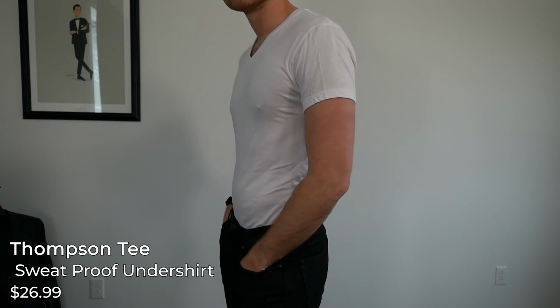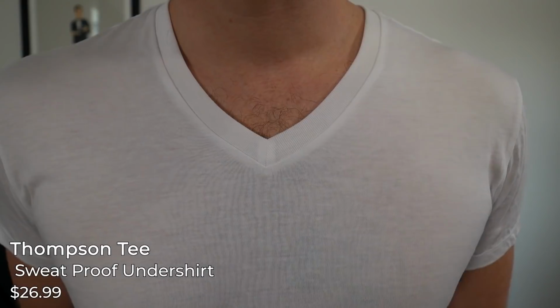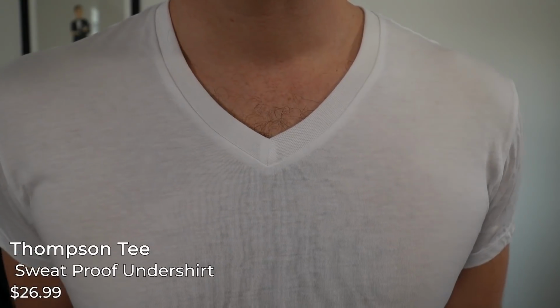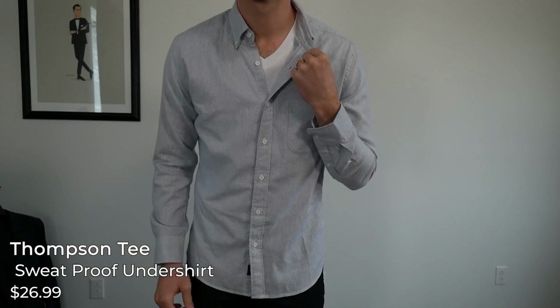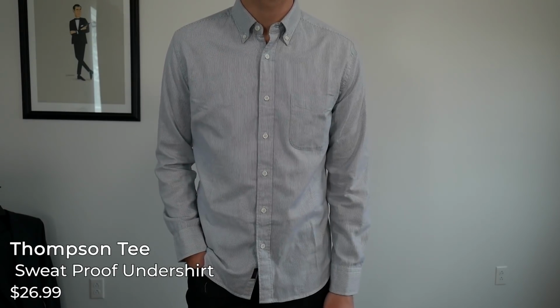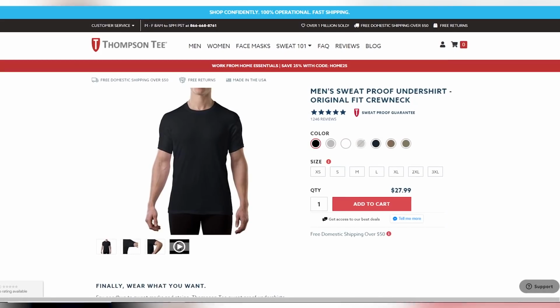But what they really highlight is this proprietary design for stopping sweat from showing through at the underarms. So this is all about protecting those dress shirts and getting all of the grossness of your daily grind to happen on the undershirt and not necessarily go to the exterior of your shirt. One of the unique things about Thompson's, they do have quite a few colors compared to the other ones. A lot of the other companies have a white, a dark, and a gray, but Thompson tee has a ton of colors in there.